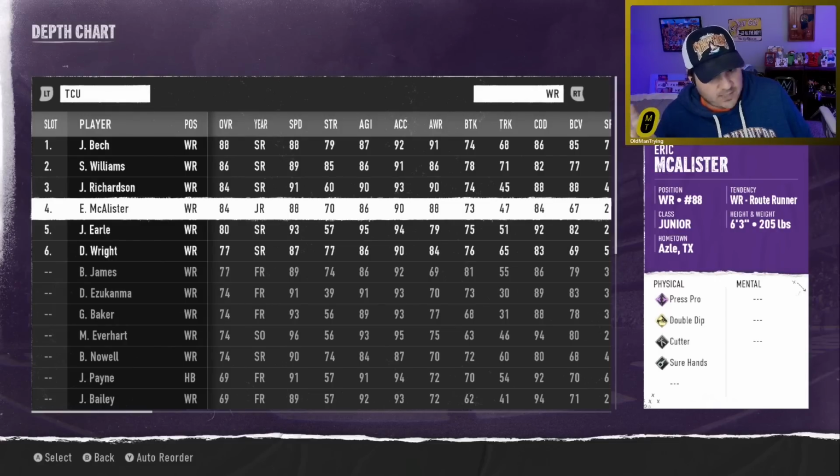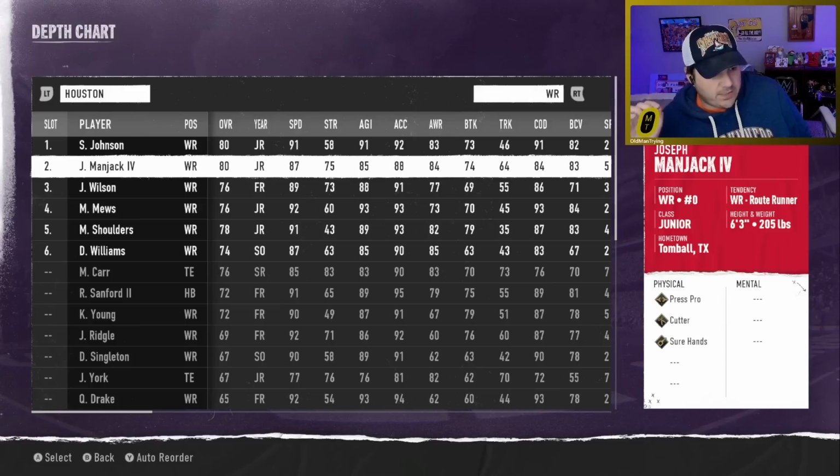But in the transfer portal, so first they got Jordan Dwyer from Idaho. Obviously not in the game, but he did have a really good year last year: 78 catches, 1,190 yards, and 12 touchdowns. So who knows? Maybe he comes in the game next year and is a stud and takes one of these guys' spots. But then they also stayed in state to get another wide receiver from the University of Houston. They went and got Joseph Manjack IV.